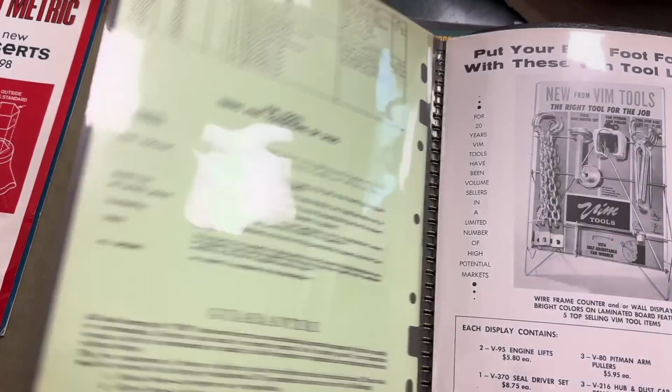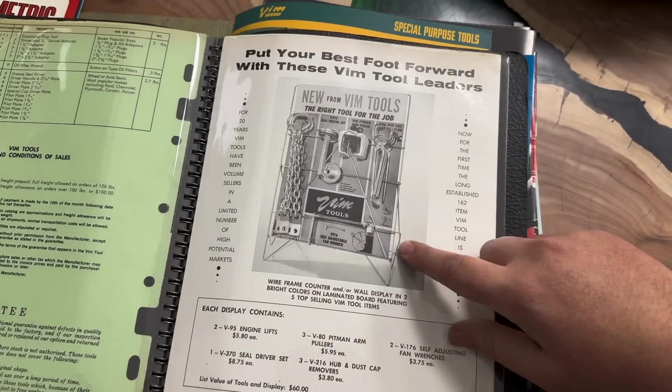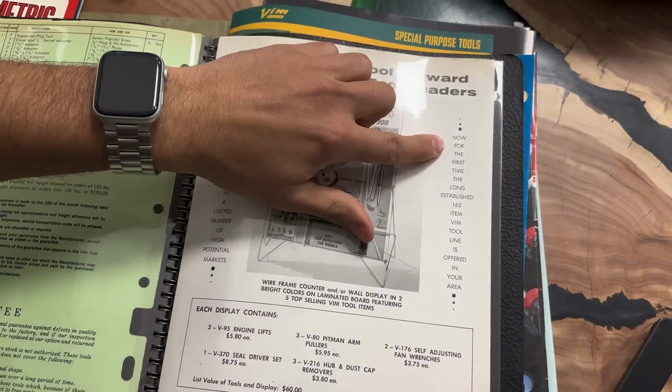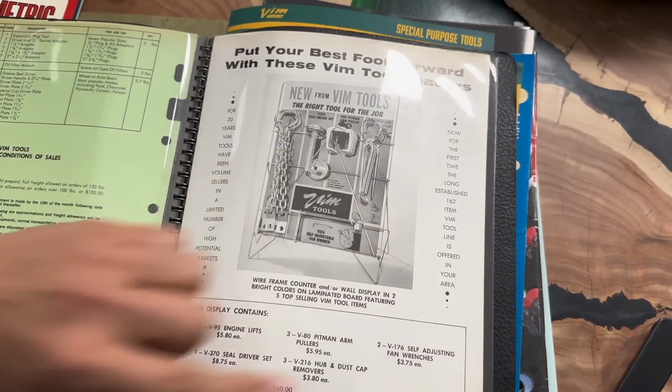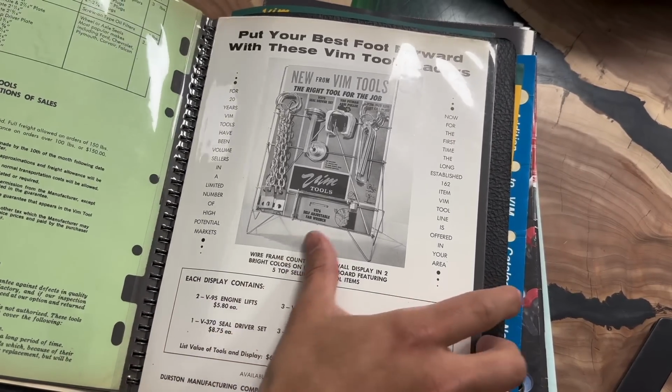And then this is, I'm assuming, the index. Look at that. I'm assuming that's for a storefront to have a display of some sort with all the pricing of what it contains. This is cool. Now for the first time, the long-established 162-item VIM tool line is offered in your area. I think that's when VIM first started distributing to other distributors, maybe the Jobber program. For 20 years, VIM Tools has been volume sellers in a limited number of high-potential markets. I don't love the format, but whatever. A little hard to read. Come on, Ray, put your best foot forward with these VIM tools.